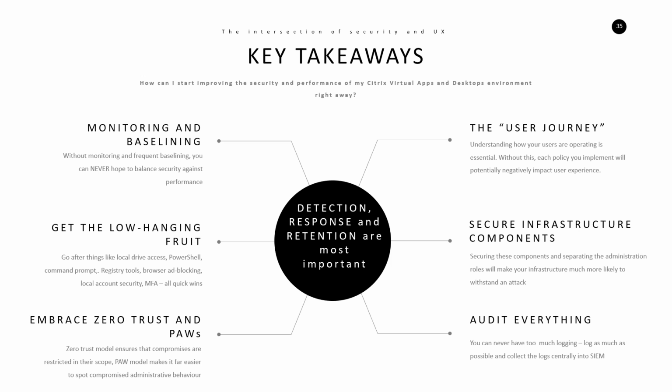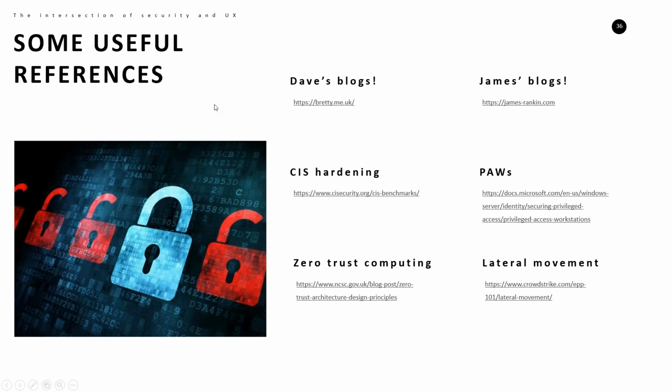Auditing, doing that detection, doing that response, and retaining those logs is vitally important, because if you don't have that track back, if you can't do that forensic run through of things, then you're going to fall foul of GDPR anyway. So you need to make sure that's done. It's probably the most important bit out of it. And when you get the slides, there are a few interesting links there, including mine and Dave's blogs about things that we've talked about, and hopefully some interesting reading.